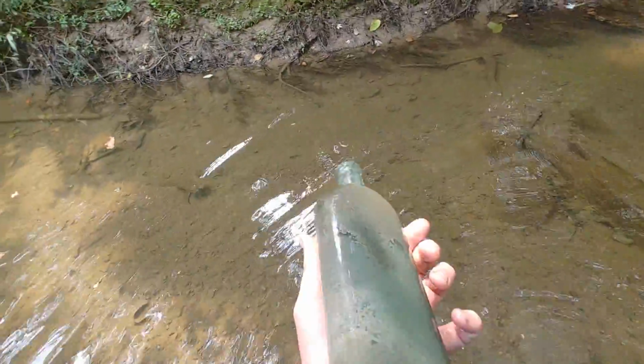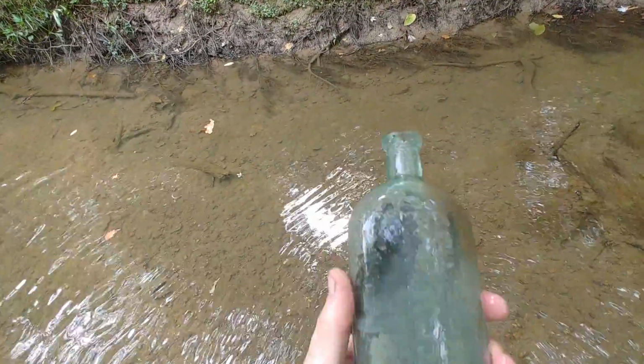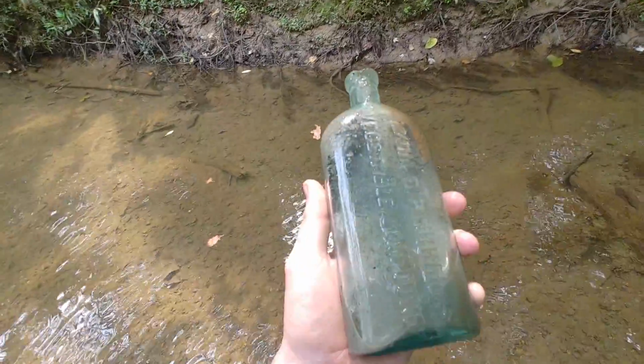There's a lot of sand in here. It must have come up from under a bank or a tree stump or something, or probably would have been buried. Yeah, it looks like it's been buried for a while. There's not a whole lot of creek rash on it, but it's got a condition flaw. It's got a chunk out of the lip missing, but that's not too bad.